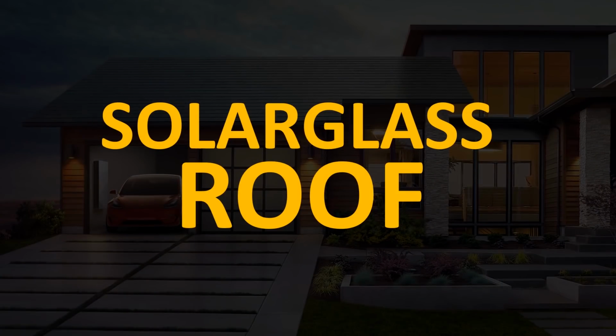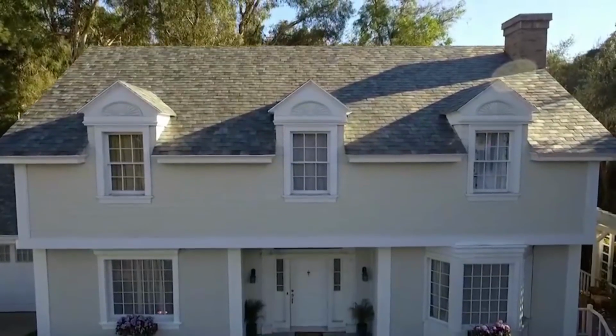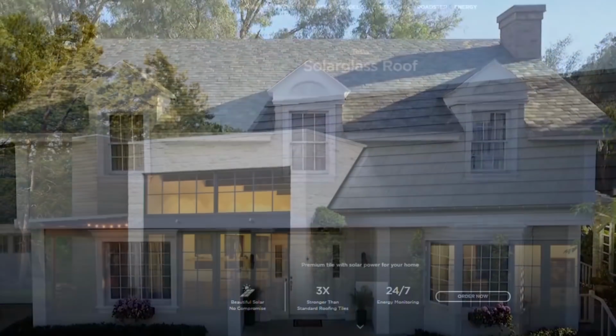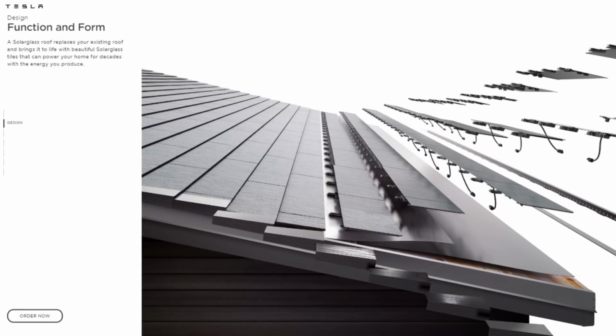One of their newest and most exciting product lines is the solar glass roof. Version 3 was just released in late 2019, and that product is slated to go into mass manufacturing this year. One of the reasons I think this is going to be a very big hit for Tesla once they can get manufacturing and installation to scale is because the economics work on the solar glass roof.